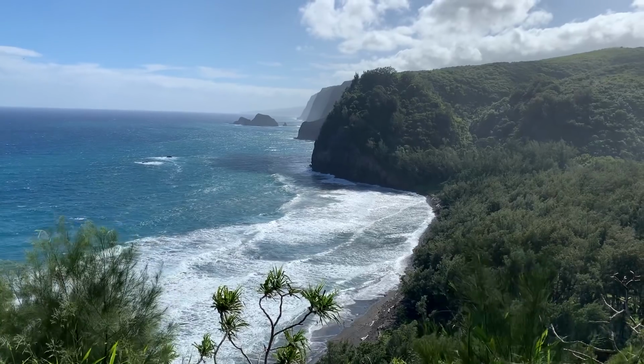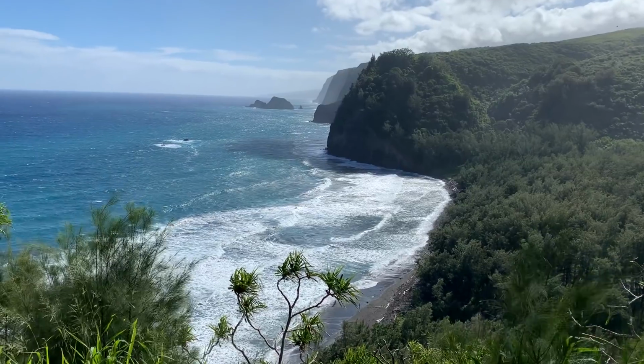Hands down, my favorite spot on the entire island was Pololu Valley. This is a series of valleys, I believe it's 7 of them, starting from Waipeo all the way to Pololu. So Pololu is on the farthest north tip. You're gonna see a spot called Hawi, H-A-W-I, but they pronounce it as Hawi.